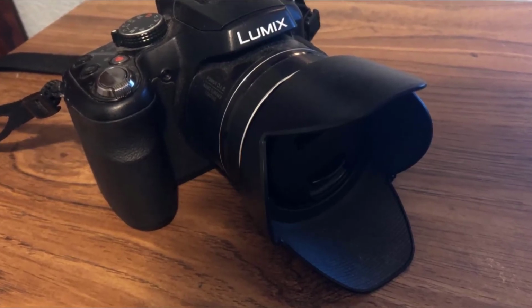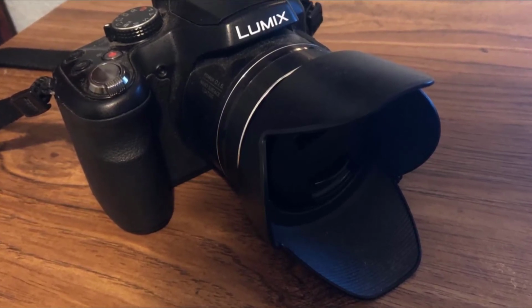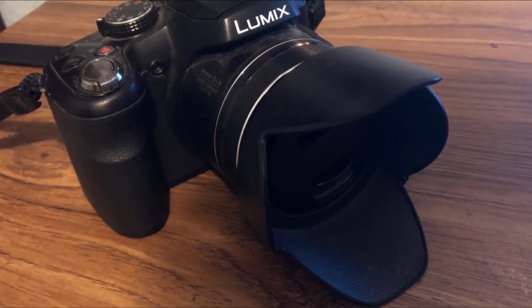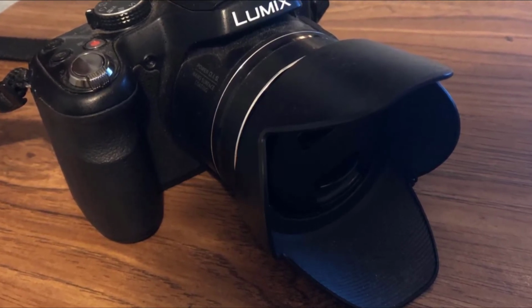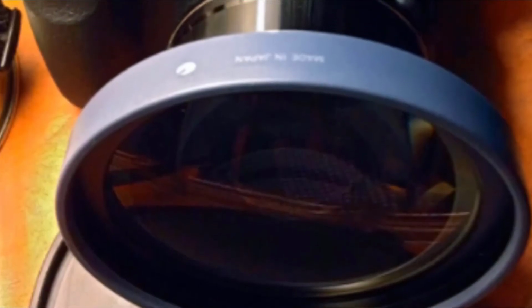If you're taking high-action shots, several excellent burst modes are available. A movie mode is included, which allows the recording of 1080p 60 videos with stereo sound. Video quality is excellent, and the camera is well built and fits well in the hand. Buttons are well placed and their functions are clear.